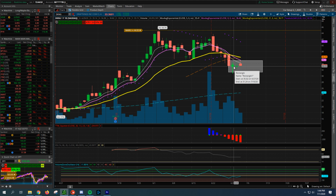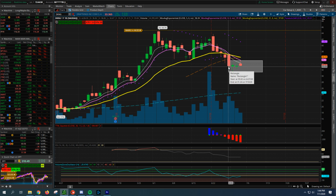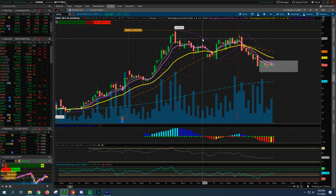Now, for the last week and a half, it has basically been building a base, the last 3 days especially. The story actually looks better when you look at the 4-hour chart here. You do see a pattern arising that is talking about base building, for lack of better words.